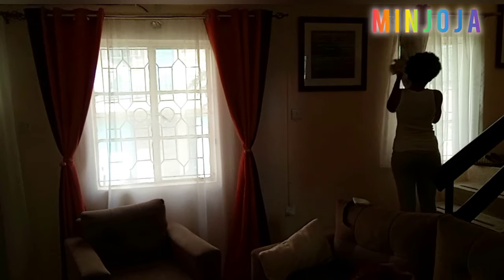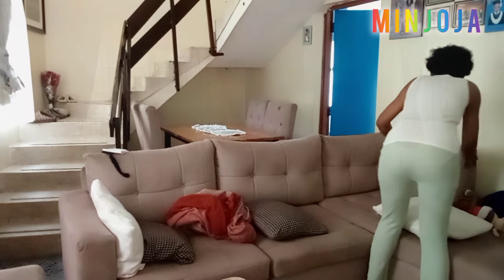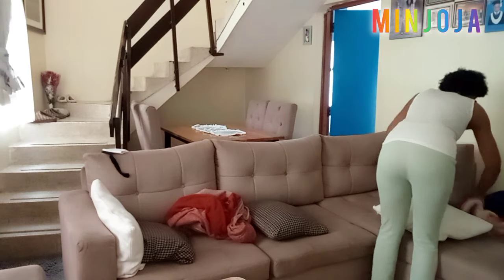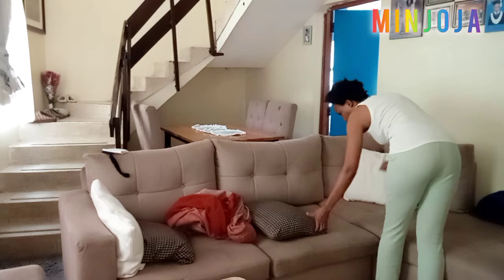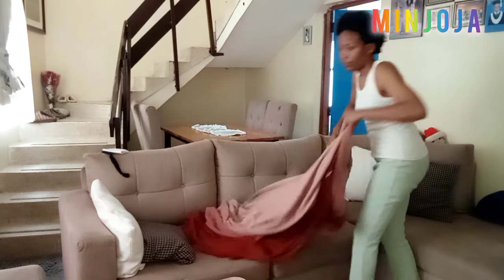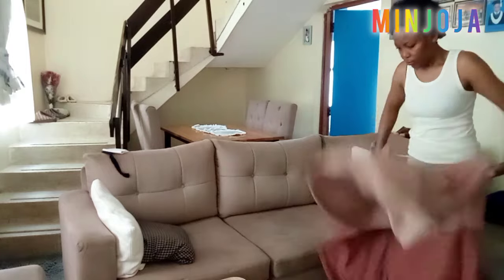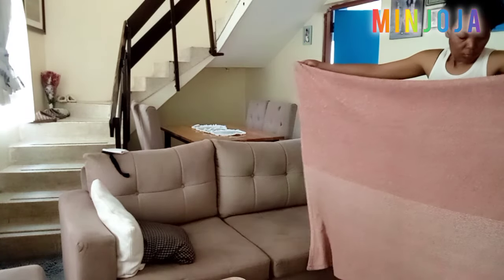Then next is to make the sitting room look neat, cozy and welcoming. When we go to sleep, we normally leave everything scattered. So once I wake up in the morning, it's the first thing to do.